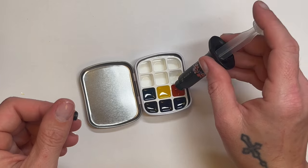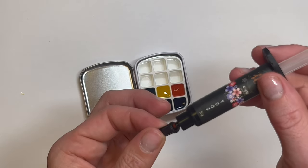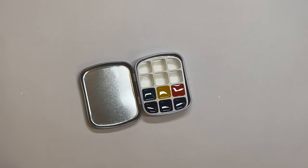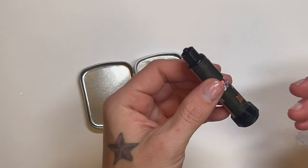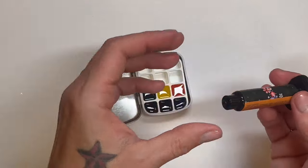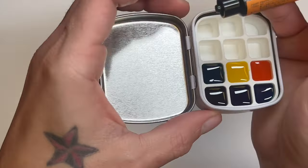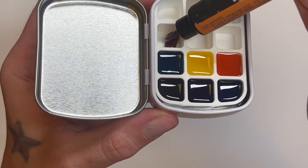It always squeezes out more. I don't want to waste it. Okay, get in there. If my phone dies, I'm going to be so mad. I'm so close. We've got two more. I don't know why they give you this. I wish they would actually just give you enough to fill up the whole thing. I really do. Oh, I got jelly on myself.